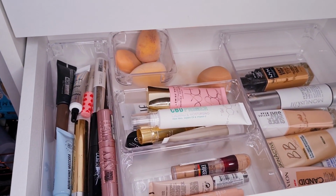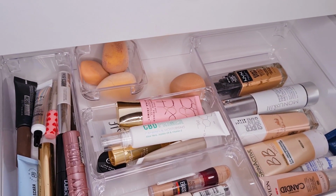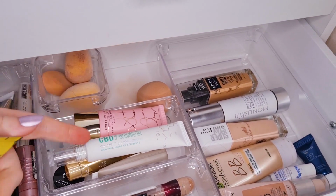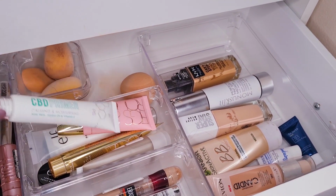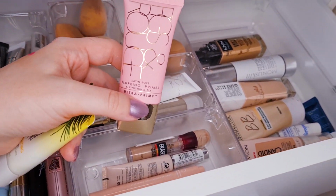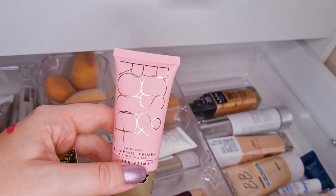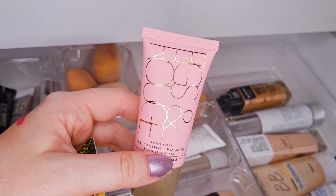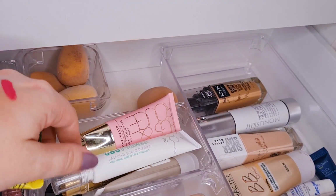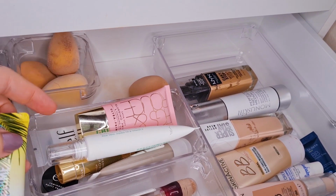Okay, so the first item I'm going to put away in here, I guess, would be my primer. And I've got all these primers here. A part of me doesn't want to open this up, even though I want to use this project to try items out that I maybe only use once or twice. I don't really want to open this up because I have other things that I want to use.